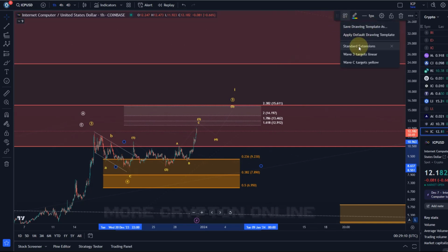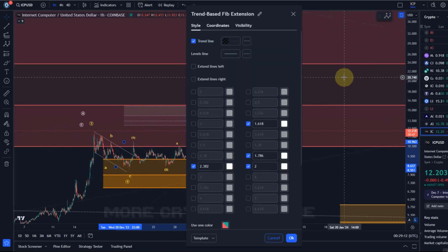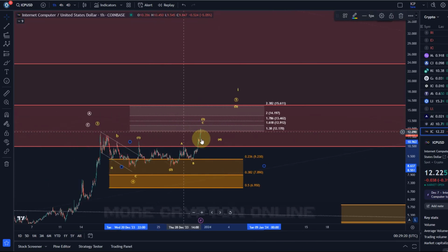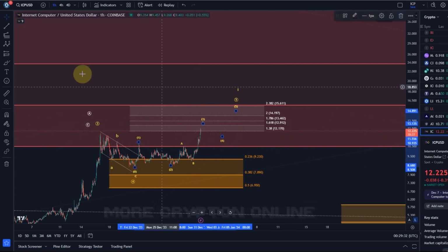So higher is always possible, but that's the ideal target. The ideal target for a third has been reached. That means we can now be watching for a potential wave 4 at some point. But if it extends higher directly in the third, which it can do, then 1291 and 1346 are the next levels to watch, and then a wave 4 at some point, and then the wave 5.